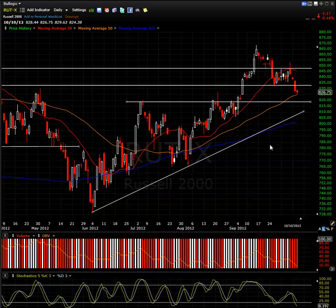Russell 2000 actually did come into the 50-day moving average and bounced. It actually held it. It was only down 0.14%, which is good to see. It is a lot more oversold, though, than the S&P. So a bounce here is a lot more likely. I would like to see us take over that 832 level and then come back into this little range that we've been working on. But we definitely do need to see a bounce in the Russell 2000. I wouldn't expect too many more lows here without at least seeing some kind of bounce for maybe 1 or 2 days before we head lower.